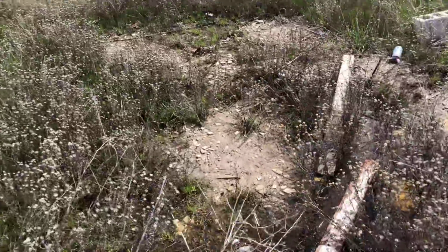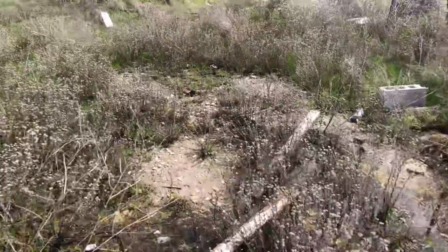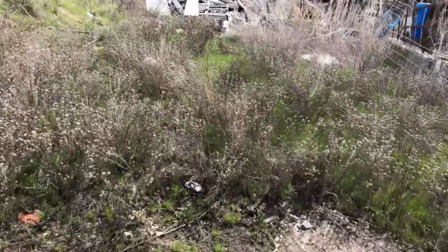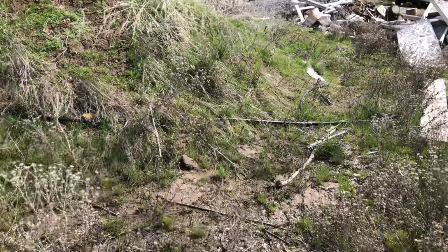Gumweed is one name for it. And so we don't mind having it around, and it's beautiful in the fall. But those kind of things, other weeds take over when you don't have fire to manage it or a grazing animal.